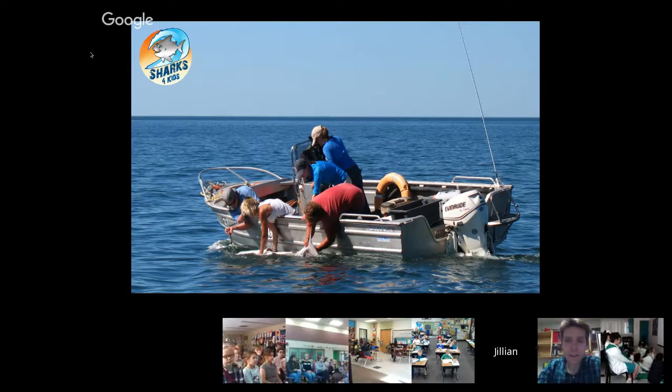So over the years, things have been developed to minimize the stress or the impact on the animal so we can collect the information, the data, let them go, and do this as quickly as possible. So here we have a shark next to the boat, and as a team, you work together to collect this data as quickly as possible.